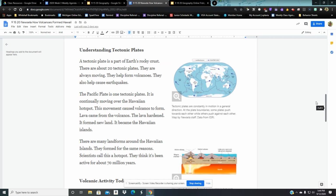Understanding tectonic plates. A tectonic plate is part of Earth's rocky crust. There are about 20 tectonic plates covering the Earth. They are always moving. They help form volcanoes. They also help cause earthquakes.